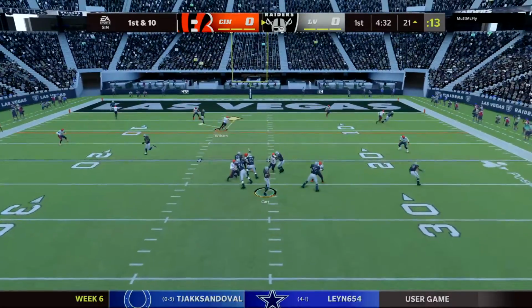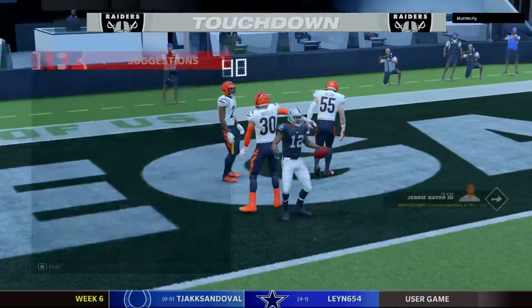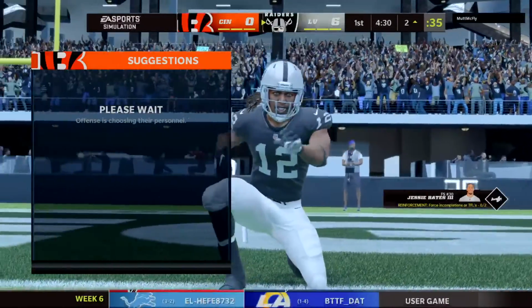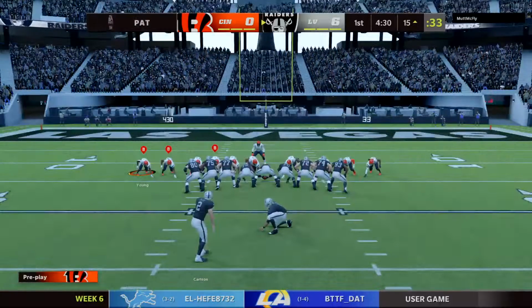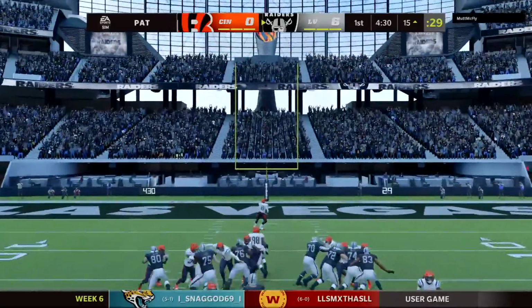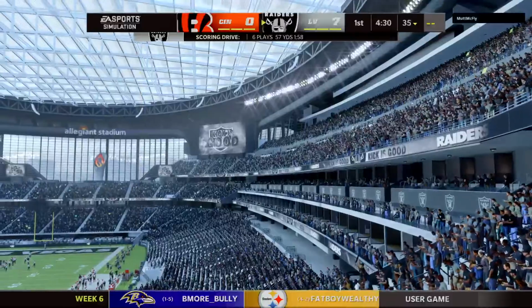On first down. And this is caught. Touchdown, Raiders. A great play there. His second touchdown on the season. And the Raiders have taken the early lead. Now for the extra point, Daniel Carlson. And that makes it 7-zip Vegas.